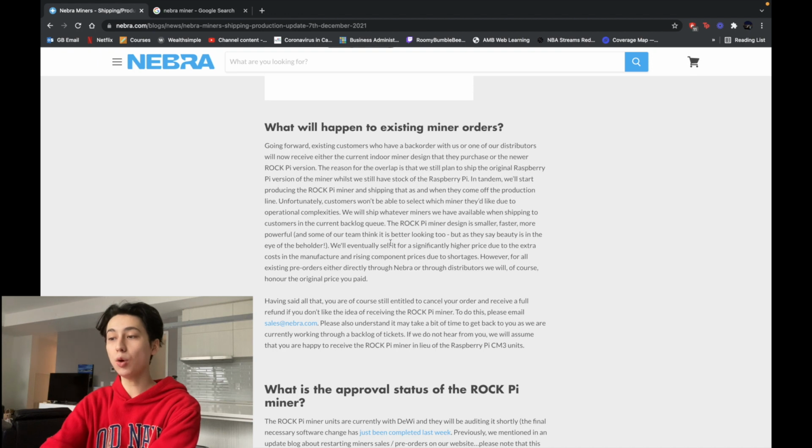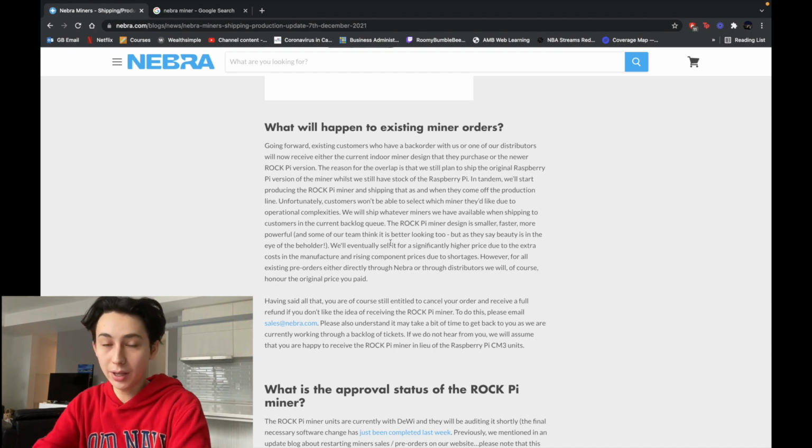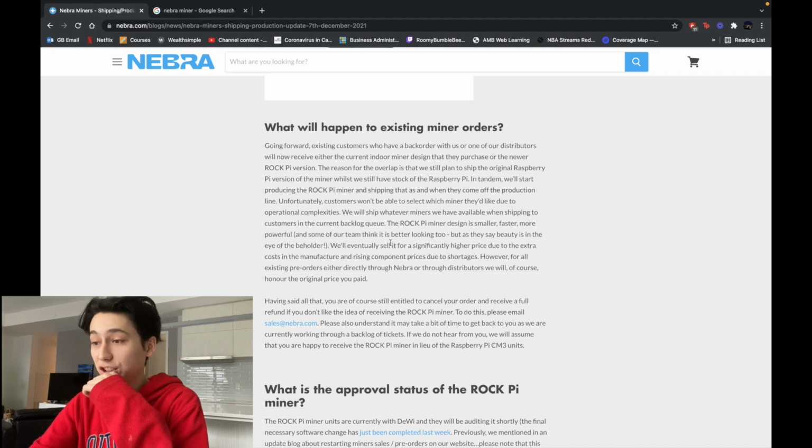Unfortunately, customers won't be able to select which miner they'd like to get. So that sucks, because I would definitely want this one. I don't really want the old one now that I know that this is out. I was kind of worried about the old miners. There was a lot of people complaining, but what they're saying here is that it doesn't seem like they're going to be getting these out until January. Later they go on to say.